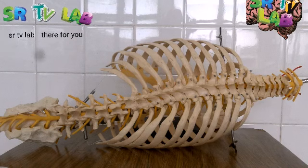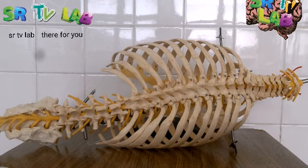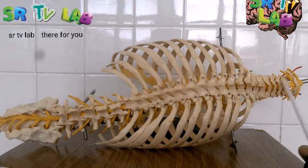So that vertebral column is made up of bones that are like the pillars of the whole body, especially the trunk, especially on human beings. And that is what we are going to see today. We are going to see the vertebral column of a human being. Good. This is the vertebral column of a human being. This is how it looks.